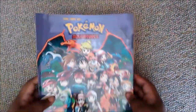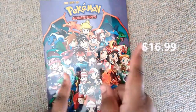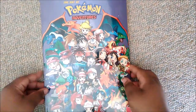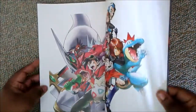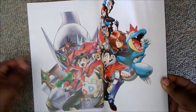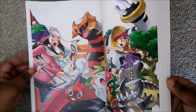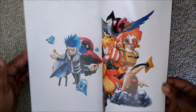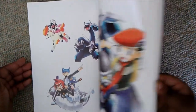Next is an art book that I got at Walmart. Actually, it is online. I checked, so I will put the link down below. But it's The Art of Pokemon Adventures. I actually thought this was the actual Pokemon art book, but this is based off the comics, which is actually pretty nice. I've read a couple of them, and I own one out of the many. So yes, this art book is actually pretty dope.